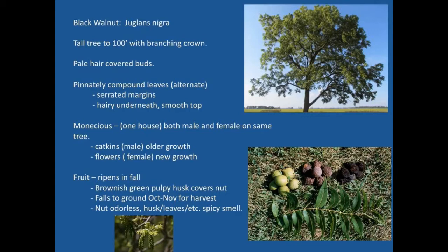Has pale hair-covered buds as the leaves are just coming out. And you can see on the bottom right that it's pinnately compound leaves. If you look closely, they're actually alternate, which means that they're slightly staggered. If they're opposite, the petioles, that is the leaf stems, would be directly opposite of each other. So it's a pinnately compound leaf, but slightly offset, making it an alternate pattern of orientation on the main stem. They're hairy underneath and smooth on top. So those are some key features for identifying the black walnut.